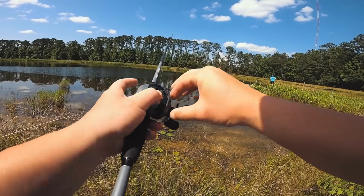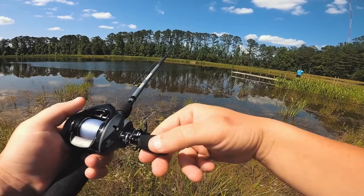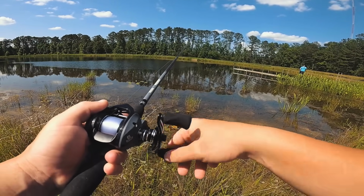Perfect, now I loosen everything up. That's what I like to do. Start everything super tight, then loosen everything up, and then it's good to go.